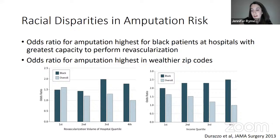So some areas confuse the picture a little bit, something that I hope we can talk about at the end a little bit more, but I think there is certainly a socioeconomic issue at play here, in addition to risk factors at play that make Black Americans have a more troubling time with getting adequate treatment and avoiding amputation.